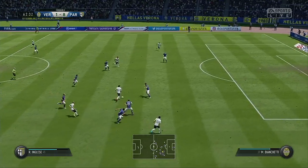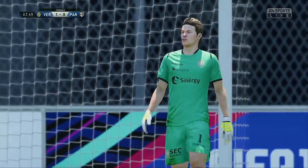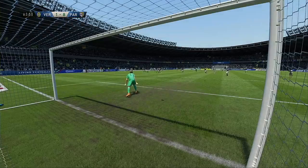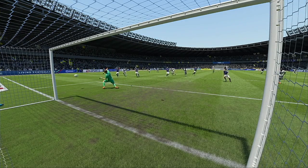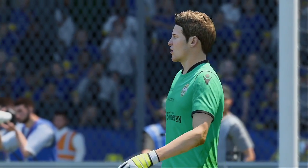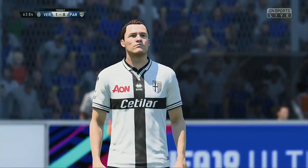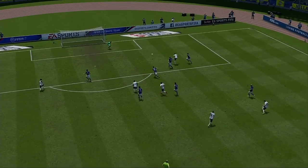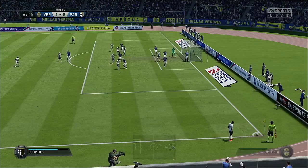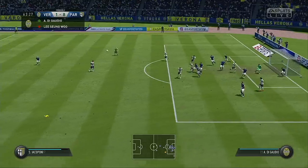Rigoni. Trying to slip it through. That's great work by the goalkeeper. It's tough for the defenders, they keep conceding these corners. Corner coming up. So we're going to see a double switch now. He's put in the corner. Cleared away, well away from goal.